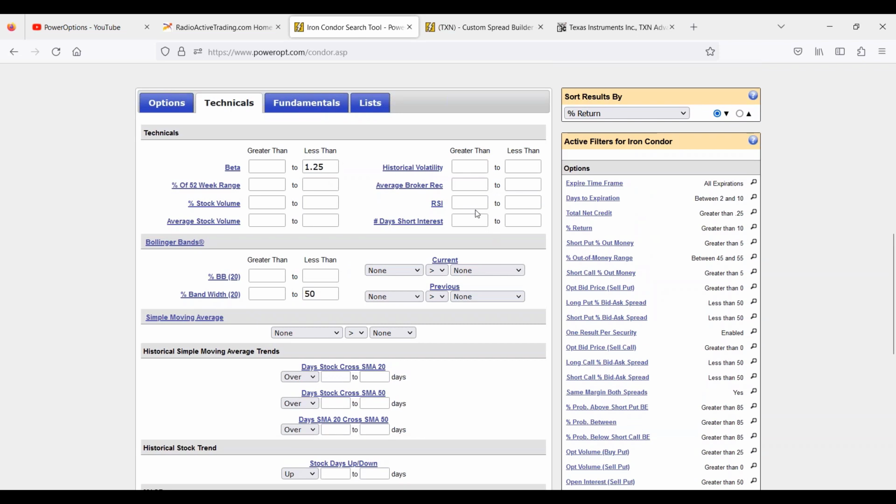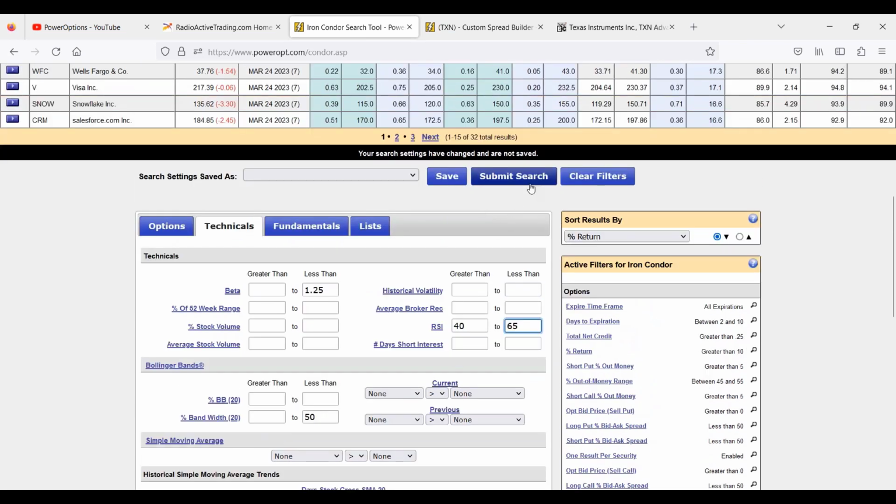Now, as I mentioned with RSI, you might want to look for a range, maybe somewhere between, let's say, 40 and maybe 65 to the upside, so maybe even 35 to 65, somewhere in those ranges. You could even go 40 to 60. I'm just afraid that might be too restrictive, but let's try it out and see what happens.